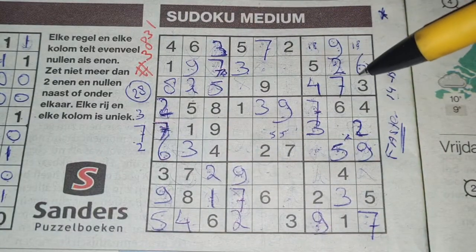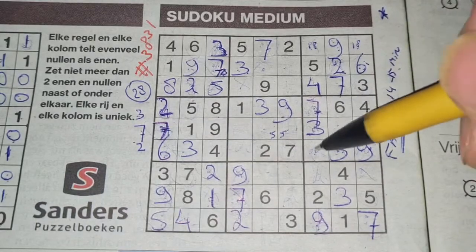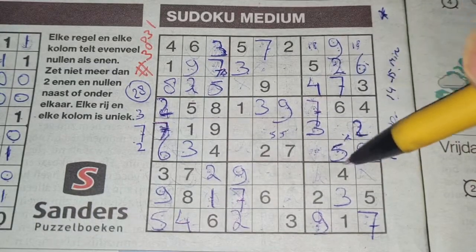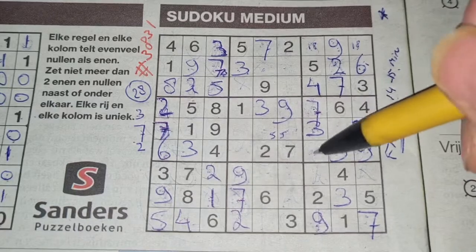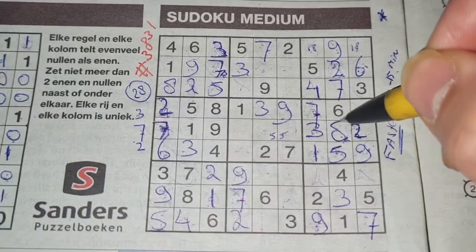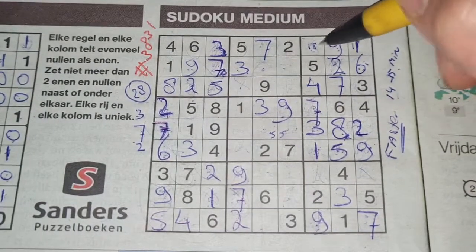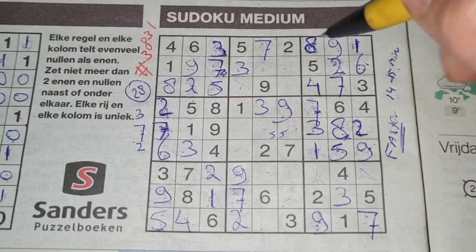Alright. Here, 2 numbers left in this big square. 4 numbers, 1 is missing, 2, 3, 4, 5, 6, 7, 1 and 8. We have a 1 there, so no 1 there, 1 should be here, and an 8 goes there. Now we have a 1 here, so this box can't be 1 anymore, that box should be a 1. This box should be an 8.